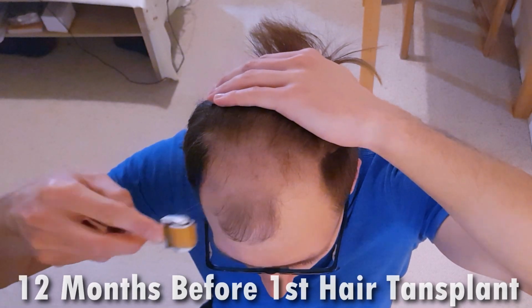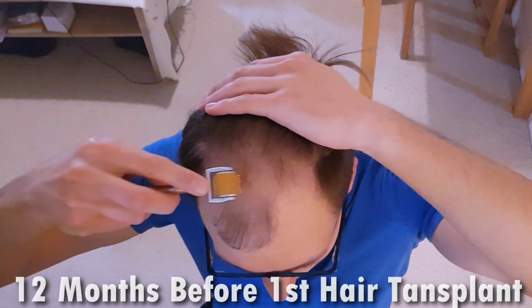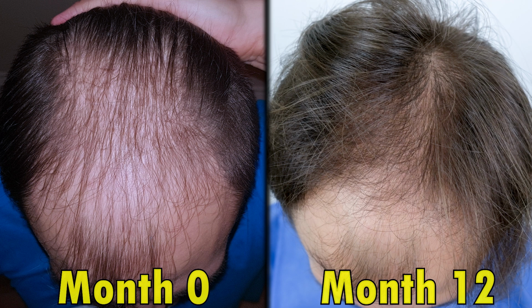So I decided to try oral minoxidil medication. In the past, I tried the topical version, which everyone knows about. You can buy it basically anywhere. And I was using it together with microneedling for 12 months before my first transplant. And it gave me pretty good, to be honest, boost to a lot of miniaturized hairs that I had in my mid-scalp and crown. But it was obviously not enough to avoid the transplant. So I had to stop the medication before transplant.